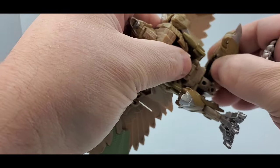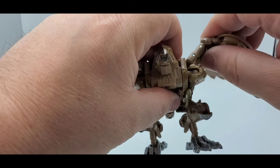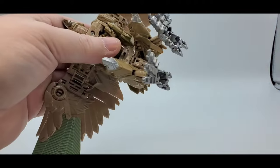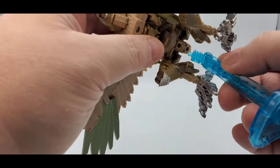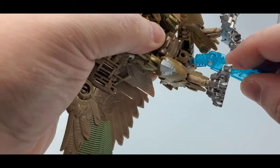Now, if you want to detach the legs, you can get a little more range for the legs. But that is about it. Now, she does have a port right there on her booty. You just stick this right in there. Giggity. Maybe.